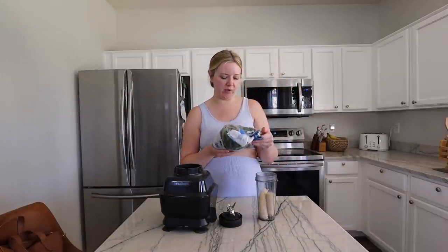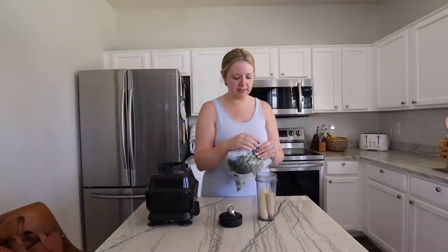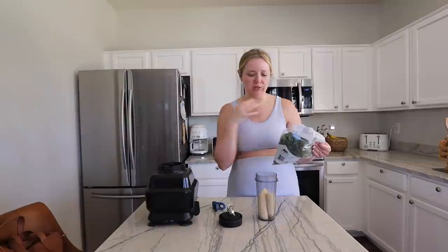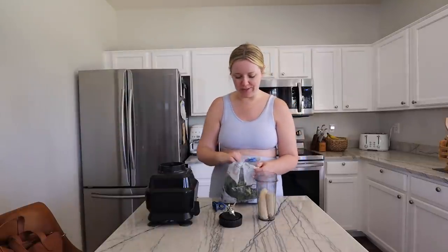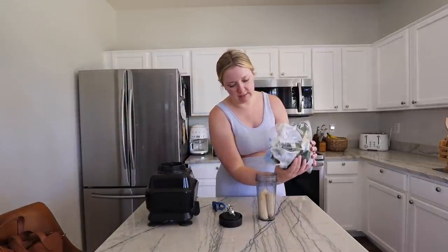Then you're gonna add your greens of choice. I have this bag of frozen kale that I've been trying to work through, but I typically do fresh greens. We bought this kale for salads, and then it was taking too long to get through it, so I ended up freezing it. So that's kind of where we're at with that. And it's very messy. Clean that later.